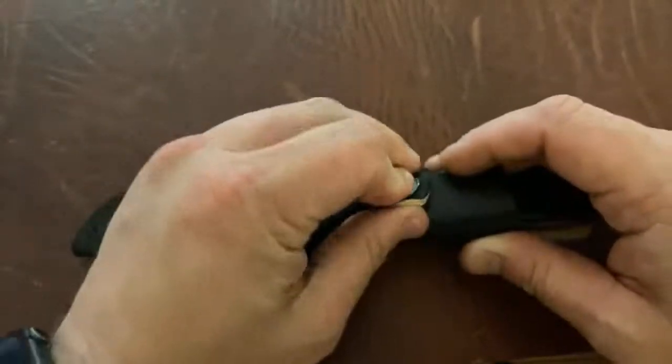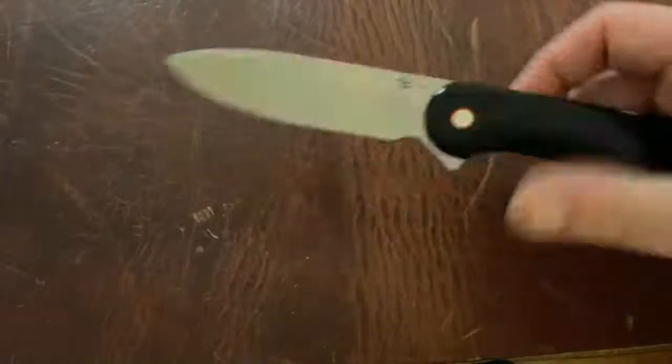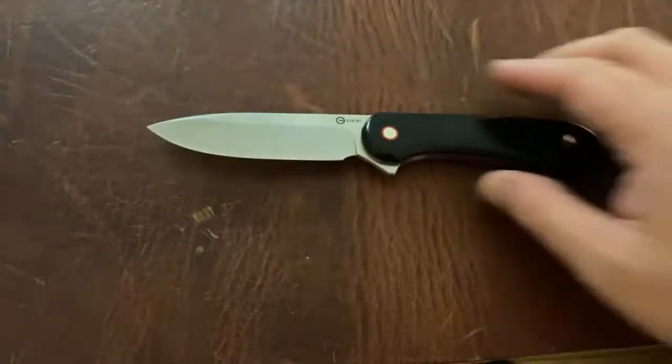You know, for the price, can't really complain too much, because I think this was fairly cheap. I don't remember the exact price on it. Maybe it was like 80, 90 bucks, something like that. But for a fixed blade in this price range, not bad.